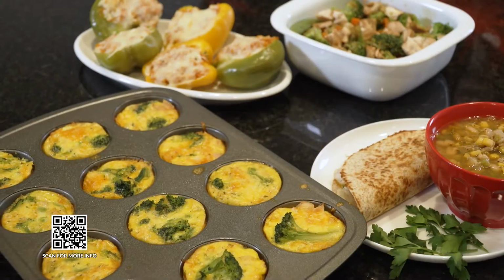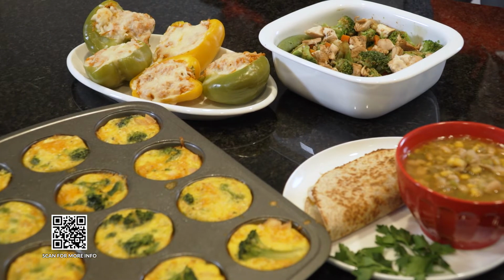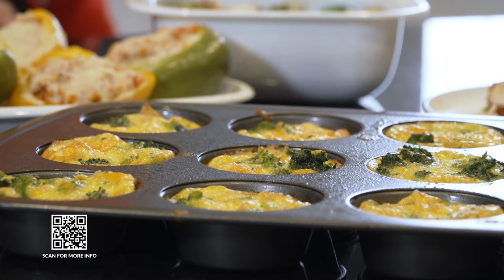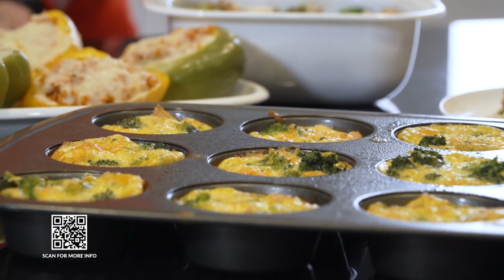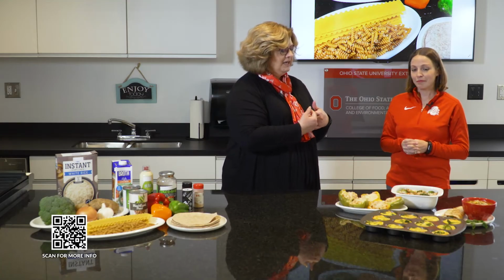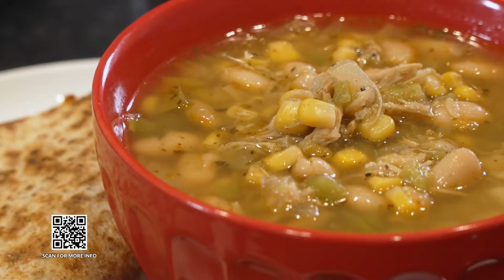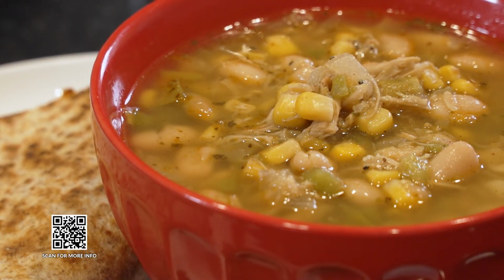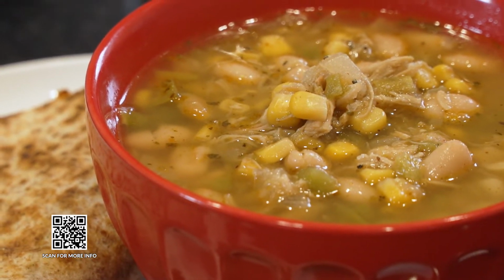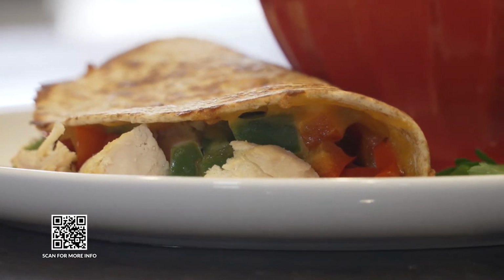These are frittata, and so you can do those with an egg, a combination of veggies, and it can have a protein in it, or you can choose not to. The nice thing about these little mini frittatas is that you can do what you like on your end, and I can have what I like on my end. And we've also got some great white chicken chili, which is white beans, veggies, some shredded chicken, some broth, lots of spices. And we've got a tortilla that's been stuffed with our chicken and our veggies too. So we've got a lot of ideas with just a few ingredients.